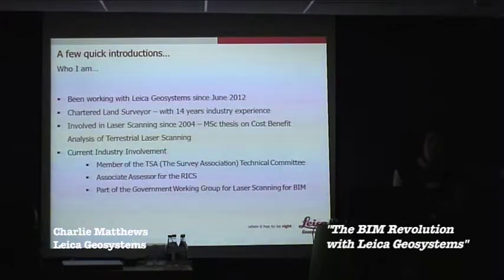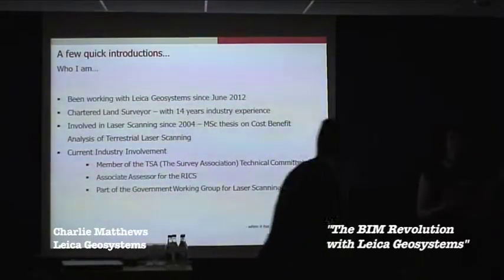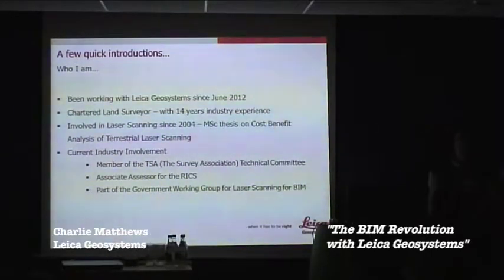I normally do this presentation over about half an hour, so we're going to try and condense it down a little bit. So who I am for a start. I work for Leica Geosystems on the laser scanning team. I've only been with Leica for just over a year now, but I have the industry experience of working as a chartered surveyor, and I have been involved with point clouds going back quite a few years now.